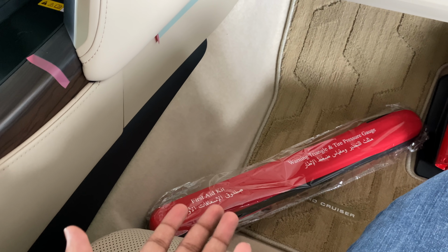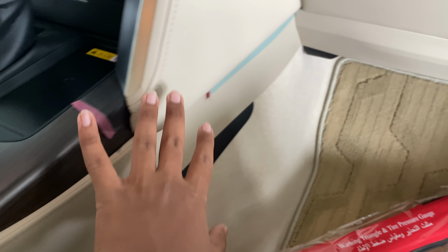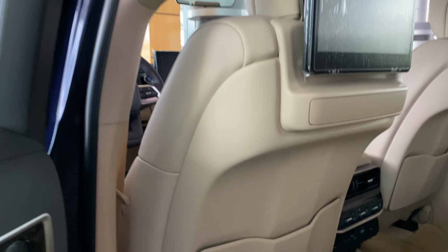This car is very brand new, so there's a lot of plastics and stuff lying around. You can see these plastic protections that are still lying around over here, this warning triangle and all of that, an extinguisher right there.